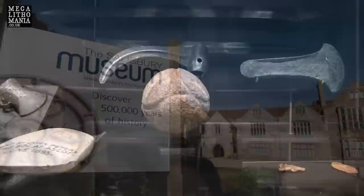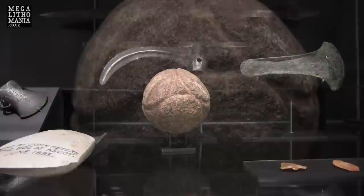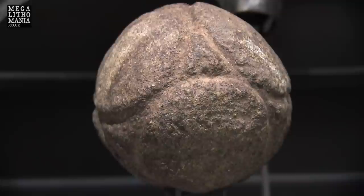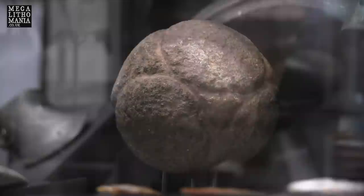So we have a carved stone sphere here. One of the classic Scottish spheres, discovered probably in Aberdeenshire. It doesn't give you any details here, but it's in the Pitt Rivers collection. So not much to go on, but let's have a closer look at this. I did not know this was here, but this is the classic one.